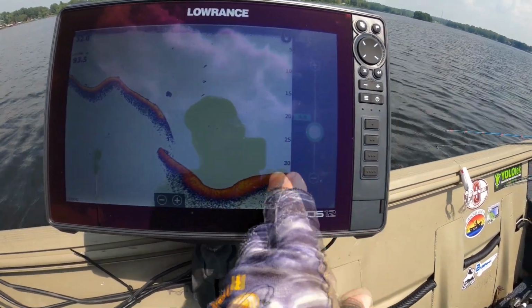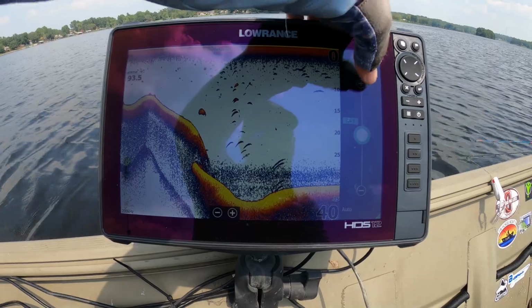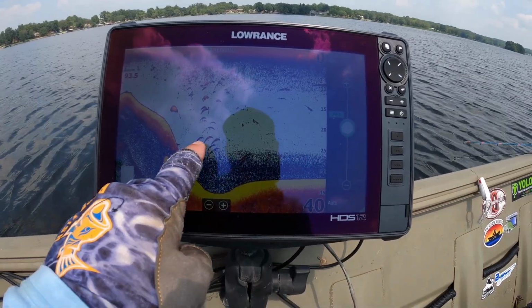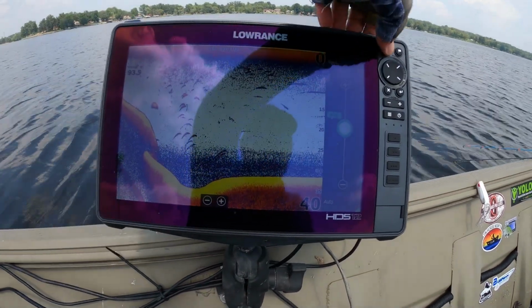Turn the sensitivity down, -9. But as you bump the sensitivity back up, your thermocline is going to start to show up. See it? Boom. And you really want it to pop. There's your thermocline. It's down there around 26, 27 feet. That's all thermocline. And you can see these fish. These are all fish right here. They're right in the thermocline, but they're not down in it. They're just hanging around.